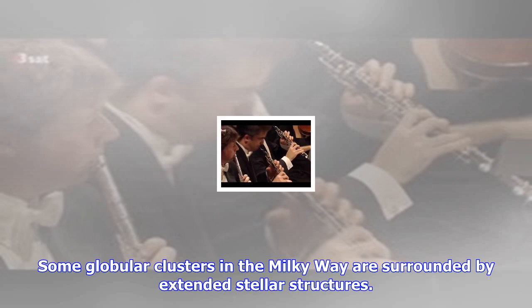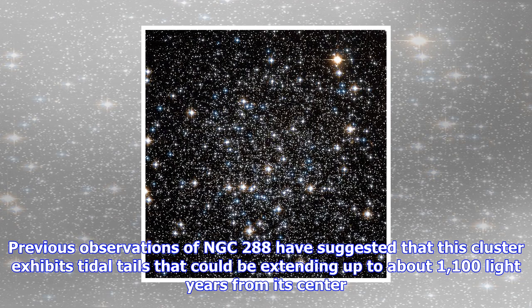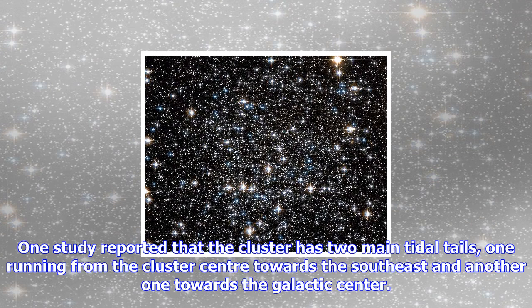Now, Piatti's team has studied the extended stellar structure around NGC 288 by analyzing the data from the Panoramic Survey Telescope and Rapid Response System, Pan-STARRS. The astrometric and photometric catalog produced by Pan-STARRS allowed the researchers to learn more about the cluster's external region. "We report on observational evidence of an extratidal clumpy structure around NGC 288 from inhomogeneous coverage of a large area with the Pan-STARRS PS1 database," the astronomers wrote in the paper.